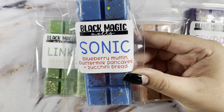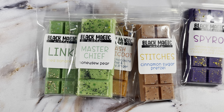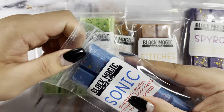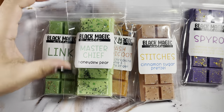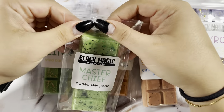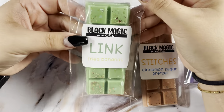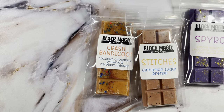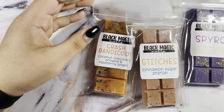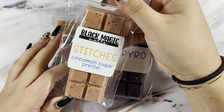So the first one is Sonic, and it's blueberry muffin, buttermilk pancakes, and zucchini bread. That smells really good. Really like that one. Oh, I can't close it. And then we have honeydew and pear. Oh, that smells so good. That honeydew. Oh my goodness. Then we have Link, and it's fried bananas. Smells like banana bread. Oh my gosh, I love that. Then we have Stitches, and it's cinnamon sugar pretzel.